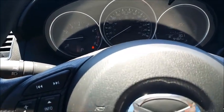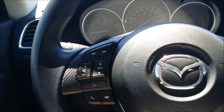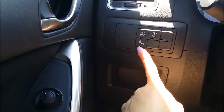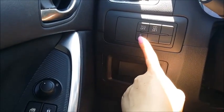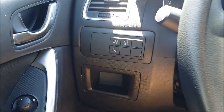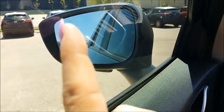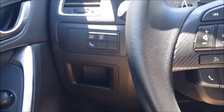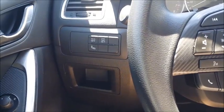In this guy here, we have auto headlights, rain sensing wipers. The one thing the CX-5 offers that is pretty awesome is this blind spot monitoring system with rear cross traffic alert. So that just lights up in your mirror. See that little thing there? So that'll light up when you're merging if somebody's in that space and alert you. With a little bit of a larger car, it's a nice to have.